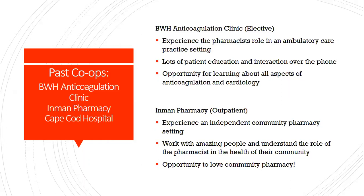The people there are amazing. They like to have students stay on as well. So again, the opportunity for per diem work as you progress through school. And it really opened my eyes to how great community pharmacy can be when you get a chance to talk to patients and don't have some of those negatives that people can reflect when they think about retail in a chain setting sometimes.